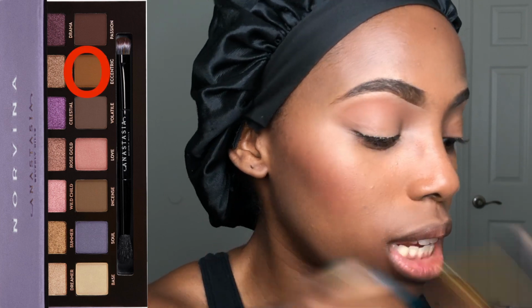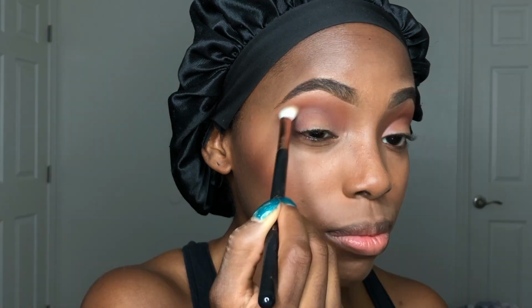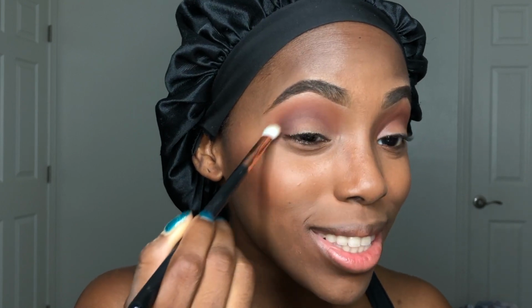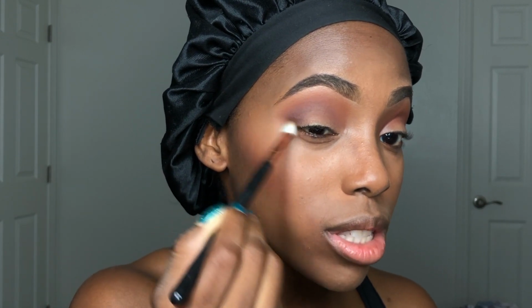Okay, so we're done with the face for now. I like to do the highlight at the end, depending on what my makeup look is going to be. So guys, catch this blend though. When I'm off camera, I'm still blending for good minutes. I don't know how many, but good minutes. Okay, go and blend your eyeshadow till you're satisfied pretty much. There's no such thing as too blended. No such thing.